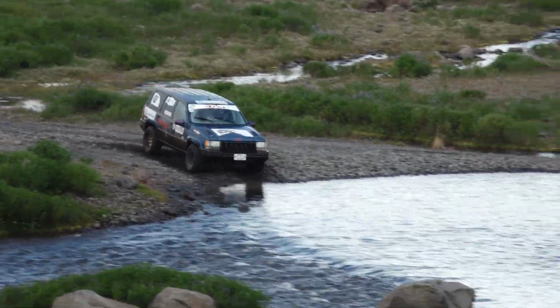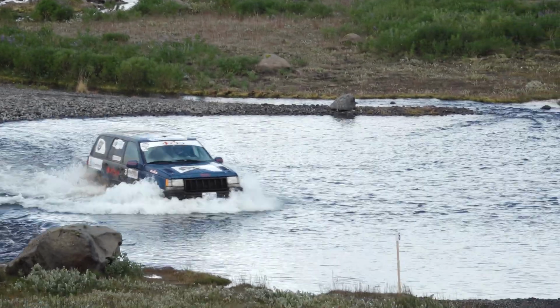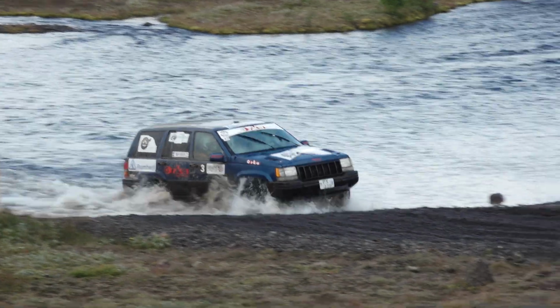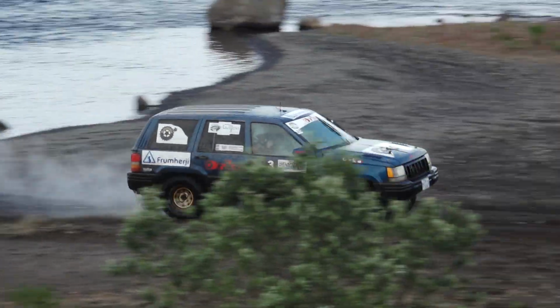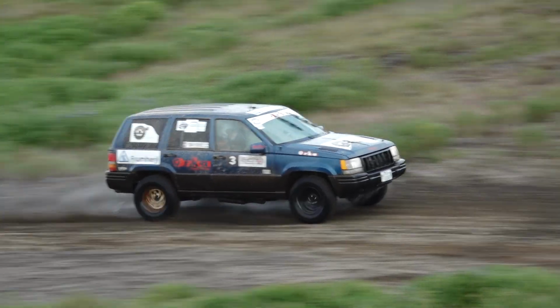Daniel and Ásta next up. Their time 1 hour, 11 minutes and 32 seconds. However, they lost 8 minutes and 30 seconds to Steinþór and Gauti, who now jump up to first place. Daniel and Ásta also lose a place to the other Arctic Cat of Guðmundur and Bragi.